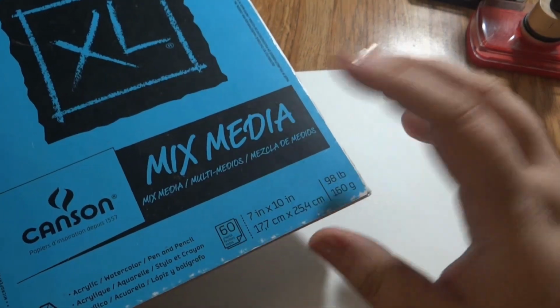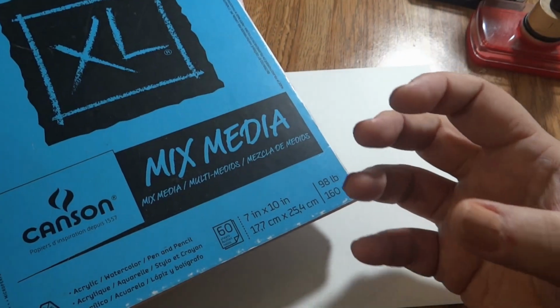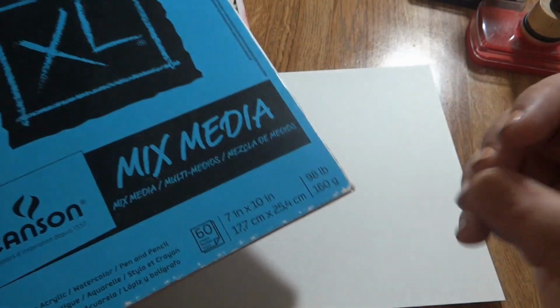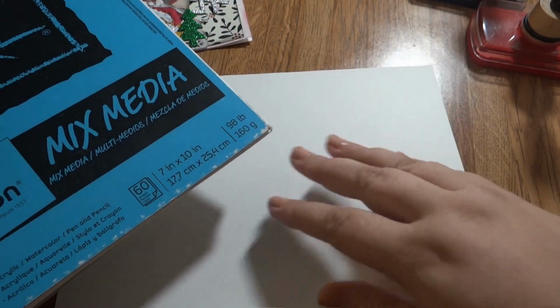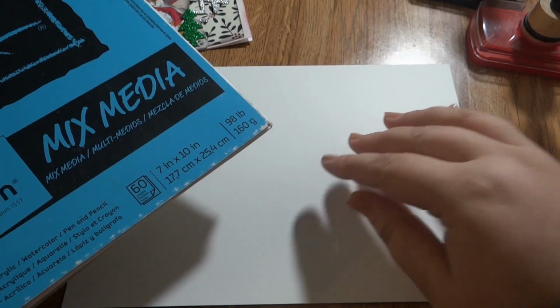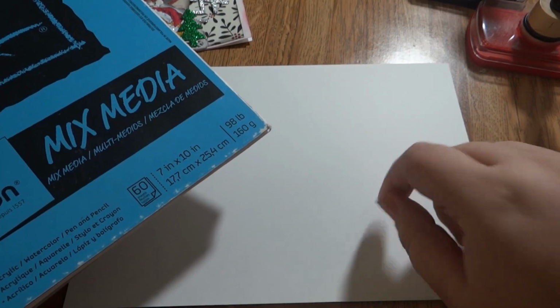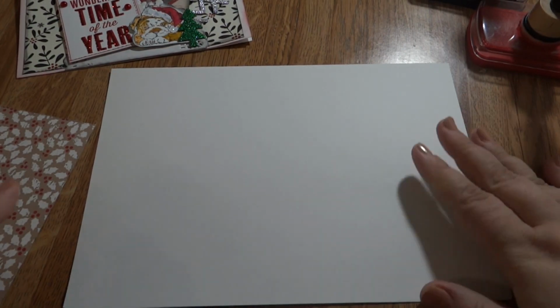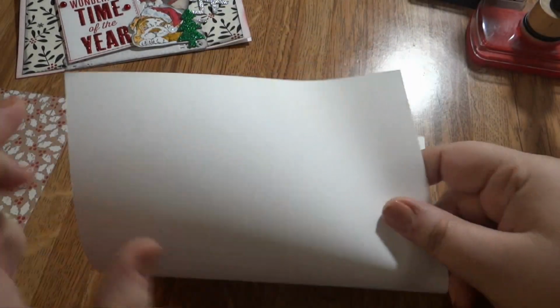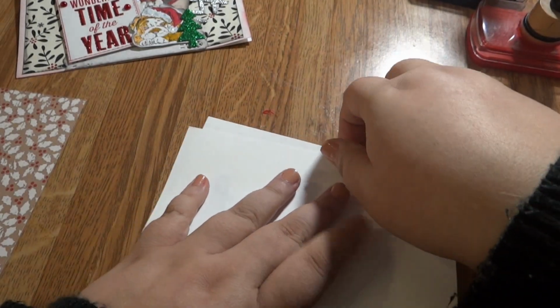This mixed media paper will hold up to inking and distressing and markers and gel pens, whatever you want to do to it, except for watercolor. Watercolor does not work on this paper because it's a little waxy. But anything else, this paper will hold up wonderfully too. If you're doing watercolor, I suggest using watercolor paper. This paper is fantastic for stamping too. So this is a 7x10, which we are just going to fold in half.